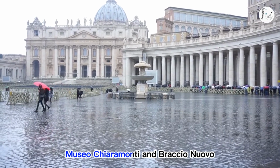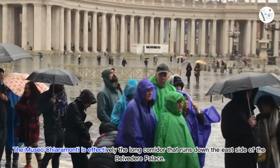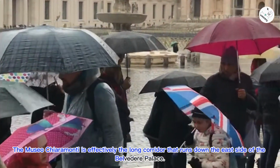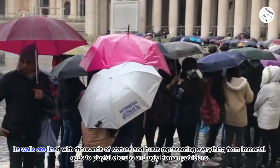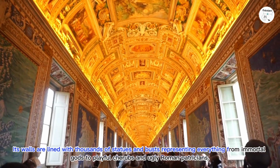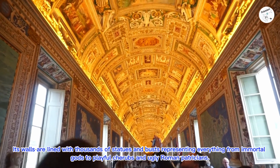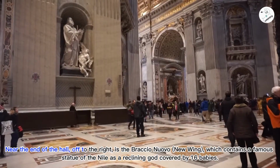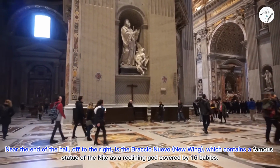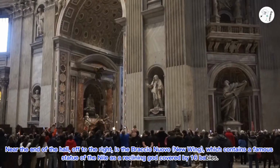Museo Chiaramonti and Braccio Nuovo. The Museo Chiaramonti is effectively the long corridor that runs down the east side of the Belvedere Palace. Its walls are lined with thousands of statues and busts, representing everything from immortal gods to playful cherubs and ugly Roman patricians. Near the end of the hall, off to the right, is the Braccio Nuovo, New Wing, which contains a famous statue of the Nile as a reclining god covered by 16 babies.